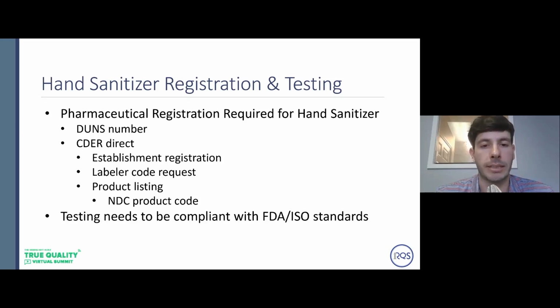There's also specific standards from the FDA and ISO standards related to the different types of hand sanitizer and disinfectant. So you want to make sure that you are reviewing this and complying with these standards as you go through this little bit different registration process for pharmaceuticals. Big advantage though, compared to med device, there is no fee. The FDA registration fee for med device is $5,000. There's no fee for pharmaceutical. It just takes a little longer.